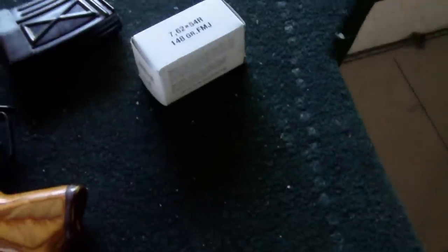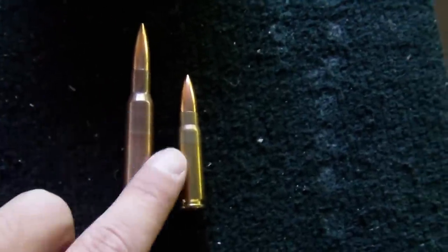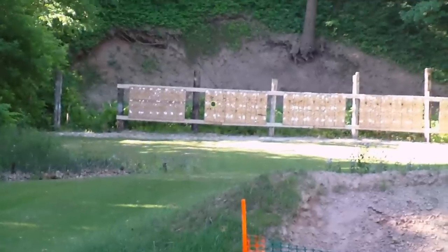Give you guys an idea of what we're shooting here. This is a standard AK-47, 7.62x39. We are shooting the 7.62x54R. That's one hefty round there, boys and girls. Let's go ahead and see what we can do here. We'll be shooting at 100 yards. See, way down there.